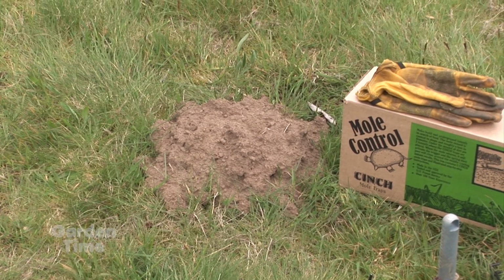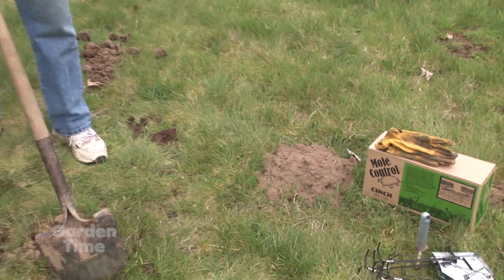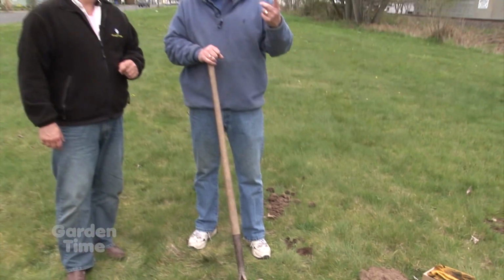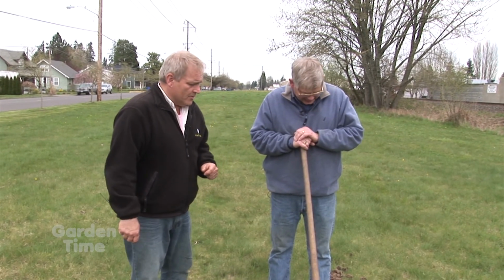The mole hills, you'll just have a few mounds here, maybe up to 10 or 15 in your yard, but that don't mean that you got 15 moles. That just means you got one. And he's just active. So it'll look like you might have a huge family of them, but really probably just about 1 or 2 per yard is all you're going to get.